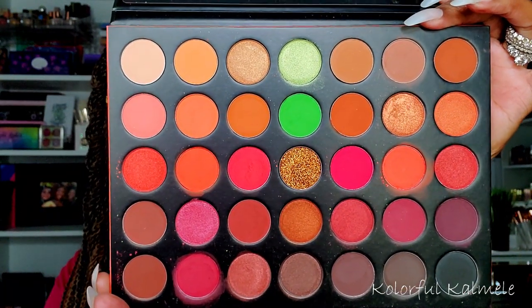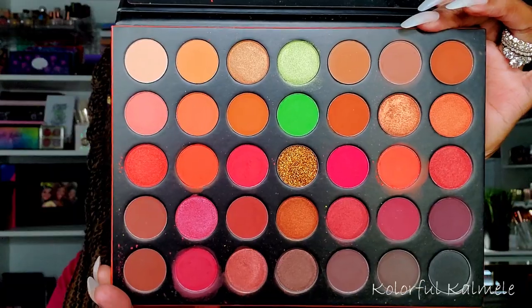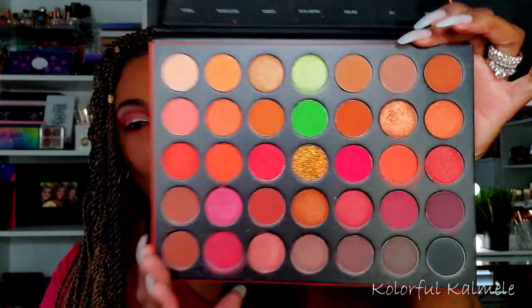So it's just a nice, beautiful, warm, orangey red tone palette to have. I'm really glad I have this in my collection. And I also like the packaging. The packaging is fire, okay? Literally. Okay, next I have this Blushing Berries palette from Dose of Colors.